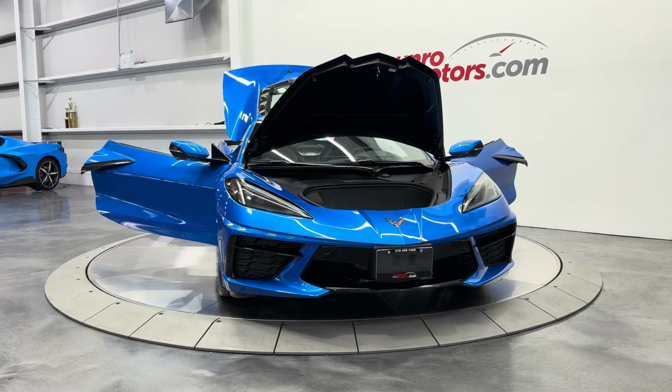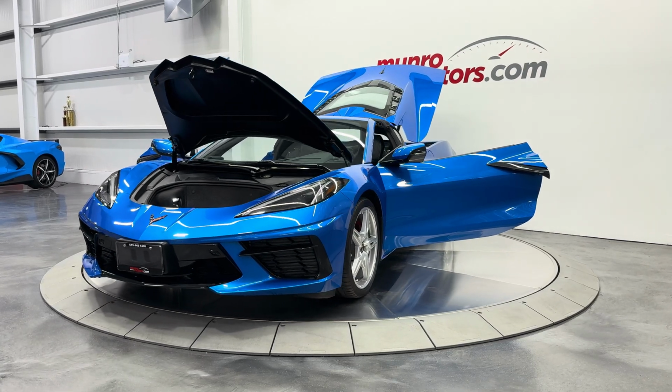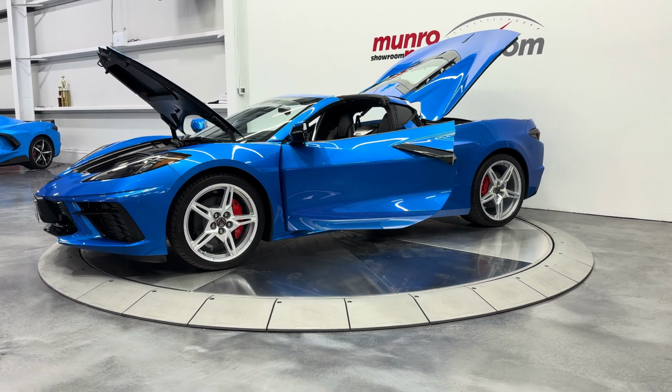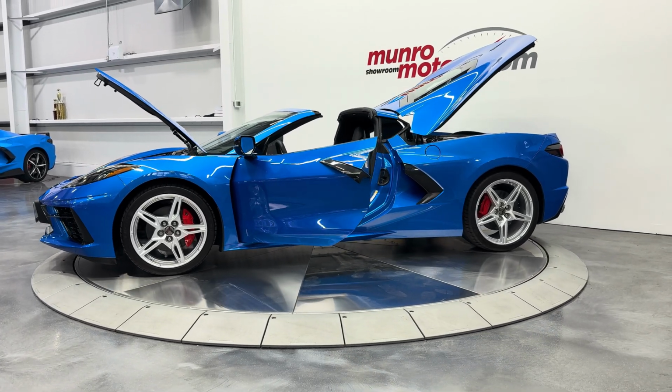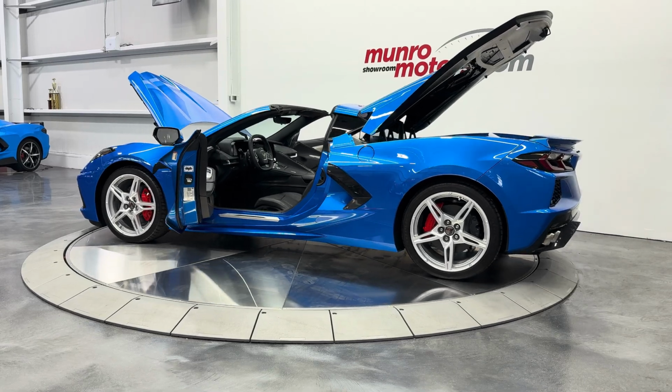Welcome to MonroeMotors.com. Here we have a 2024 Chevrolet Corvette 2LT Coupe. This one has mag ride suspension, front lift, and it's painted in Riptide blue metallic on jet black interior.